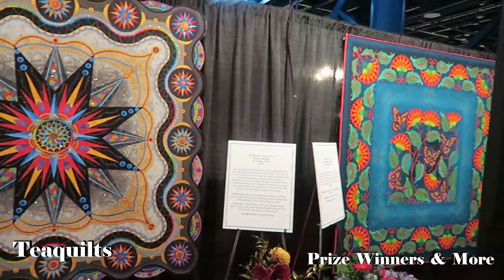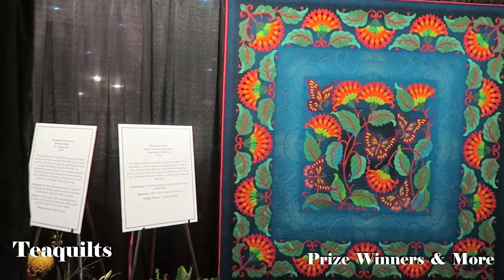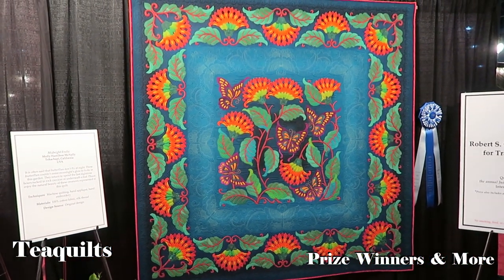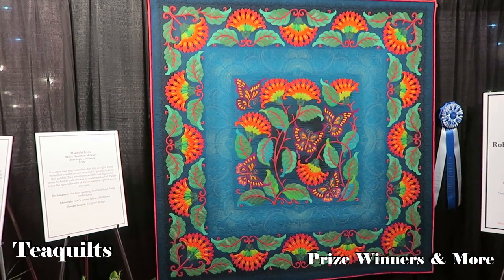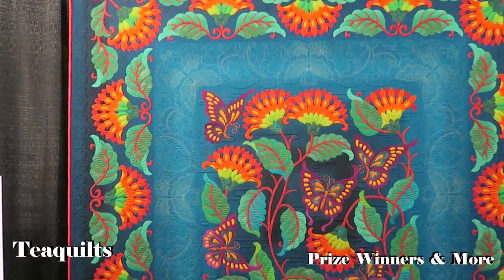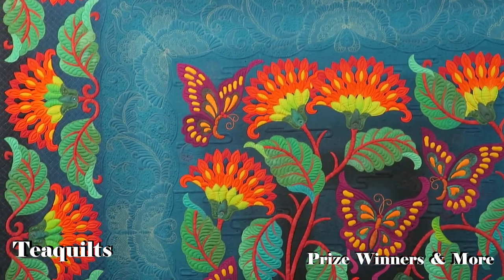And then RJR's Robert S. Cohen Master Award for Traditional Artistry, made by Molly Hampton McNally out of California, USA. Very nice again. Let me zoom in on some of this quilting so you can see this. Imitating the fabric in the quilting. It's very nice.